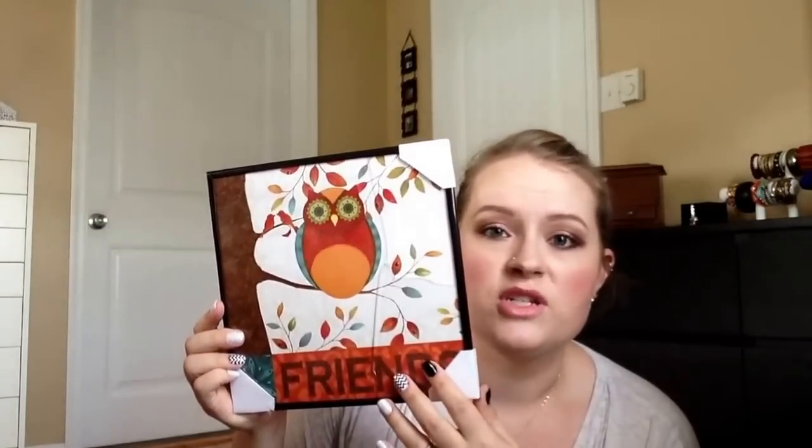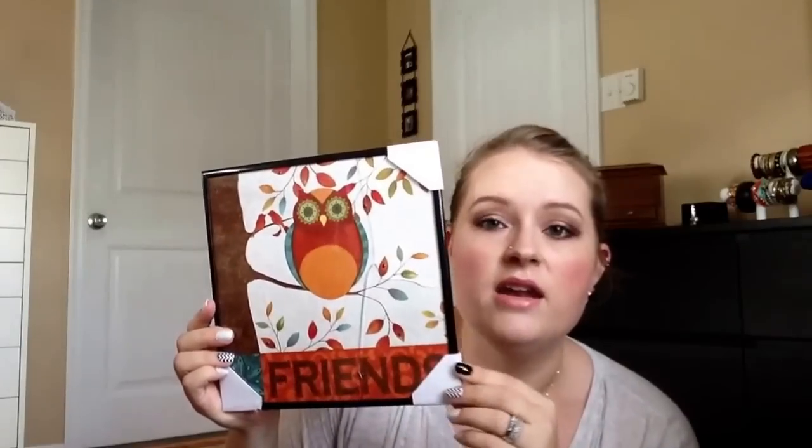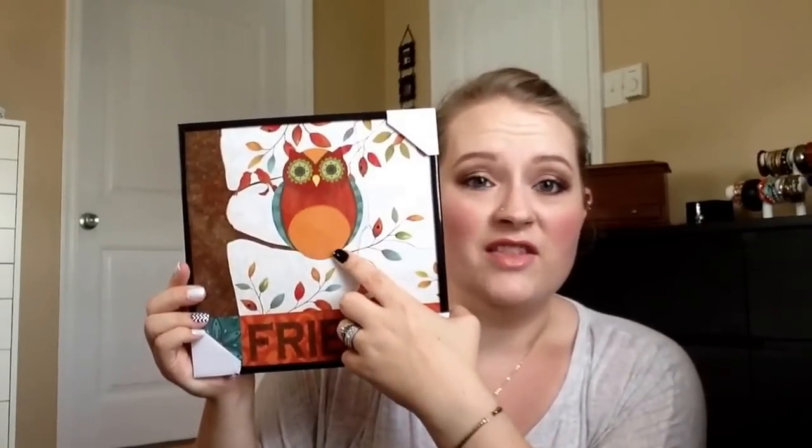But I had plans originally, if I'd found it, to take it out of this chintzy frame and put it into something else that matches my decor and my house a little bit better, spruce it up a little bit. So I just think this is adorable. If you haven't noticed, I really love owls. So this was a good find, and I will be, like I said, replacing this at some point.